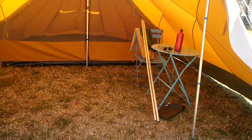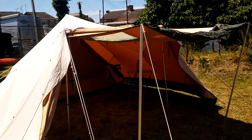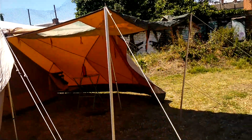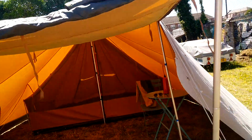So let's show you the sun canopy door. So we can see how the door, it's very loosely pitched, is now a sun canopy, if you want more covered outdoor space. Show it from underneath.